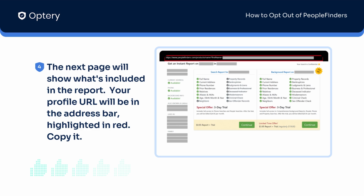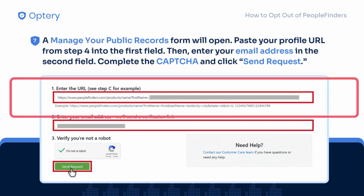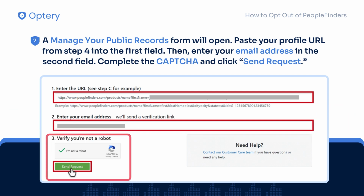Copy it. Go back to the PeopleFinders homepage, scroll down, and click Do Not Sell My Personal Information at the bottom. On the Manage Your Public Records page, click the Next button under the Opt-out Remove My Public Records from PeopleFinders option. A Manage Your Public Records form will open. Paste your profile URL from Step 4 into the first field, then enter your email address in the second field, complete the CAPTCHA, and click Send Request.